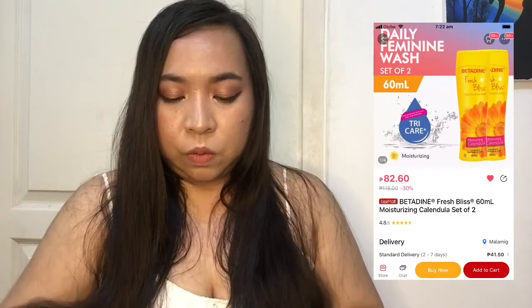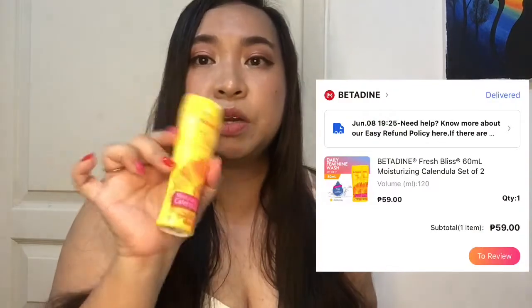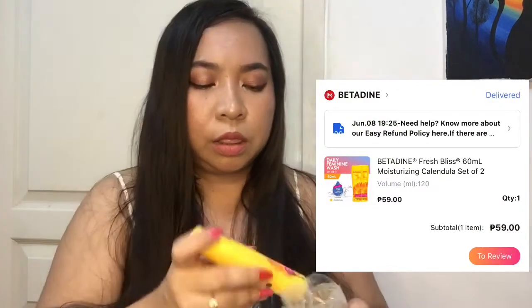Yan. So, this one is actually, I think ito yung betadine na feminine wash. So, 59 pesos ata ito. Hindi ko lang alam, pero ilalagay ko somewhere in the screen kung magkano yung regular na pricing niya. So, ayan, 59 pesos for, maliit lang siya, 60 ml, ganyan. Pero usually yung ganito, it lasts me a month. So, ayan.